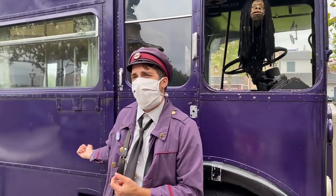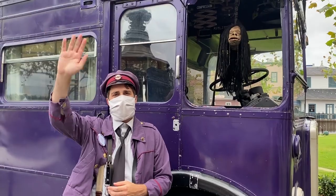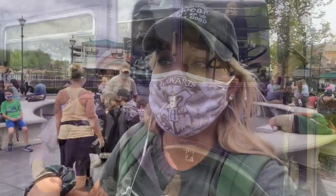Had to say hello to the Knight Bus driver and the Shrunken Head. If you get the chance, when you're perusing through the park, definitely talk to them. They're very funny. They were talking about how I'm a Slytherin, but I seemed nice, so they wanted to make sure not to ruffle my feathers. Love them. And now we're going to go shoot aliens.